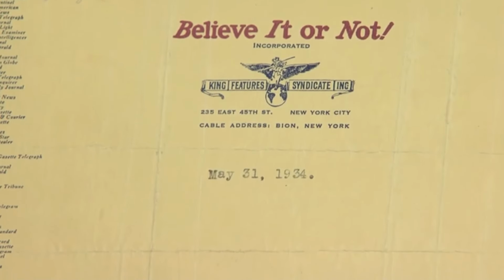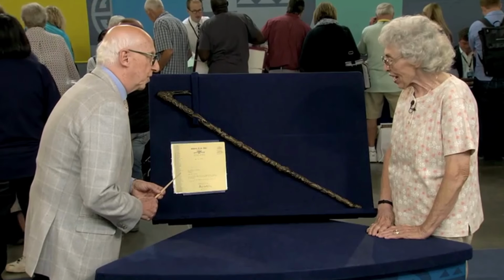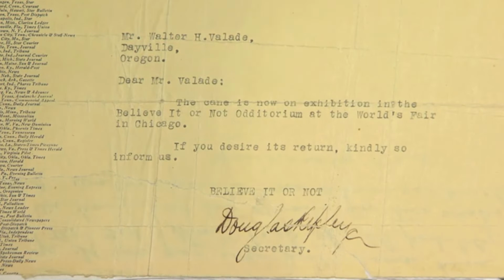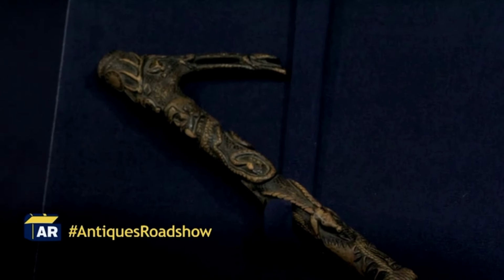Special cane, as it was mentioned in this letter from Ripley's Believe It or Not auditorium. The letter states that the cane was displayed in the auditorium during the Chicago World's Fair in 1934. It is carved from a single piece of wood. The exact wood type is difficult to ascertain, but it is believed to be mahogany.